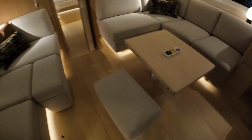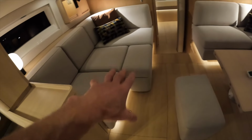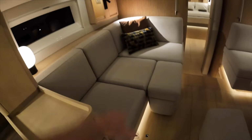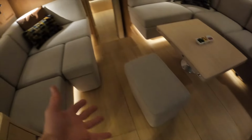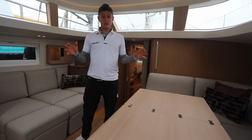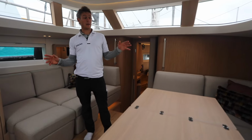These are stowed in this format, but they'll slide to join that table. So you get a big day bed area if you want it. There's a TV that lifts up from behind there. You could join this table with these puff style seats on there as well. Just wanted to point out a few of the features I really like here.